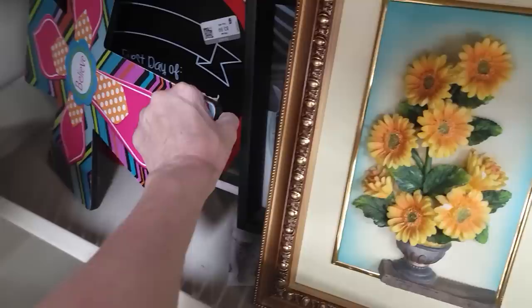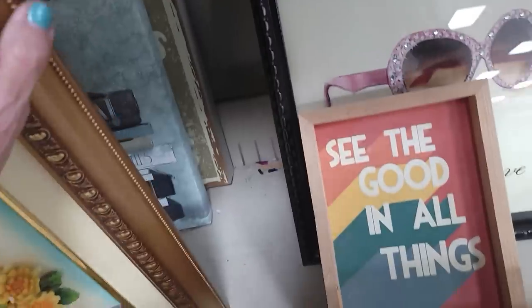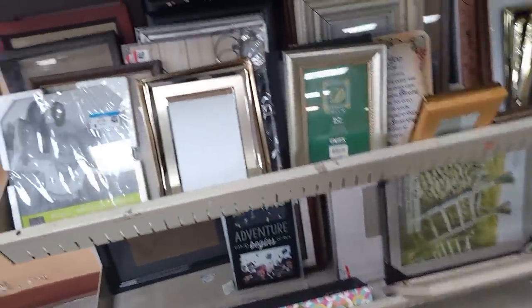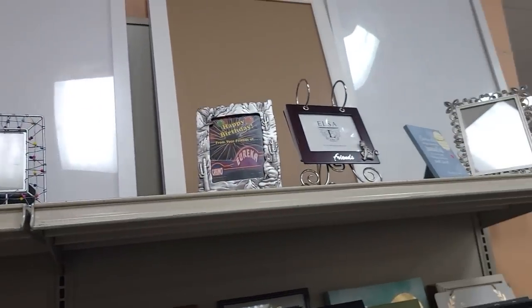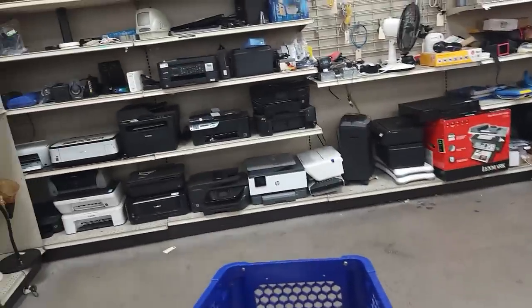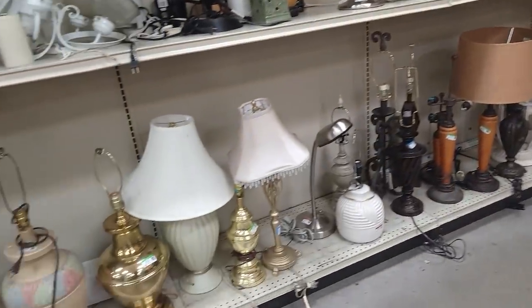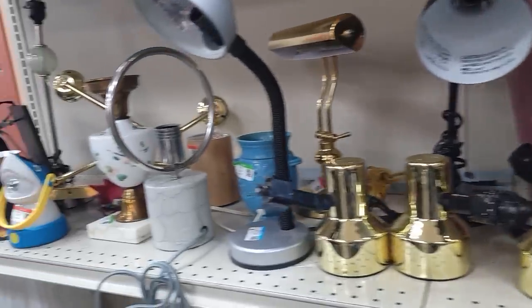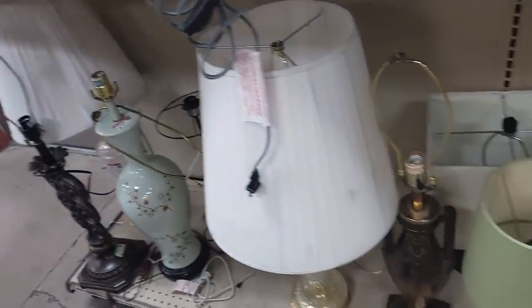I know some people come and they dig really, really hard for things, and I just don't have the time. So I skim. And I always manage to pretty much fill a cart, so no complaints. Wow, that's a nice refrigerator, but it is $900. Oh my goodness. I do not think I'd want to spend $900 for a refrigerator at Goodwill. That just seems a little bit questionable.